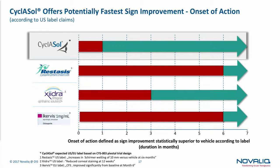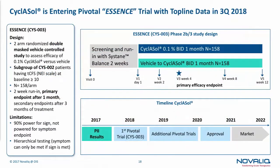We have seen in our phase 2 clinical trial robust data on corneal and conjunctival staining as well as OSDI, which leads us now to the conclusion that we have been moving forward into a pivotal trial. I'm very happy here to announce that this trial is really up and running. We have the first patients in basically this month, and we're very proud moving this ahead.